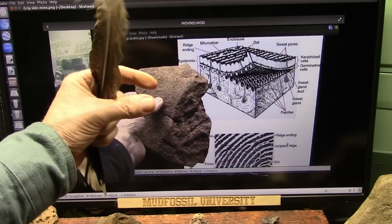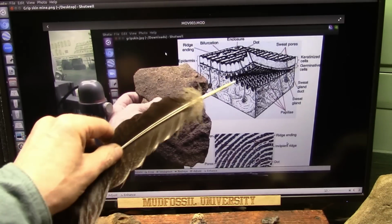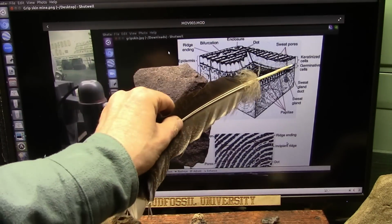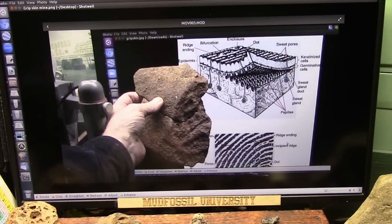And that thing is about that thick. It's about maybe half an inch, three-quarters of an inch thick. But that's all this is right here. It's that keratinized heavy-duty skin. And that's what's called grip skin. And that's on Comet Moro, if I showed you. The same thing. It has a grip skin right on the very end.